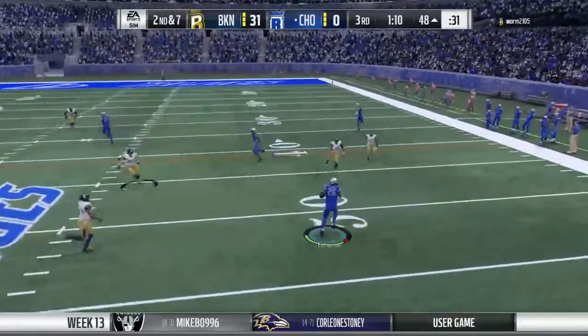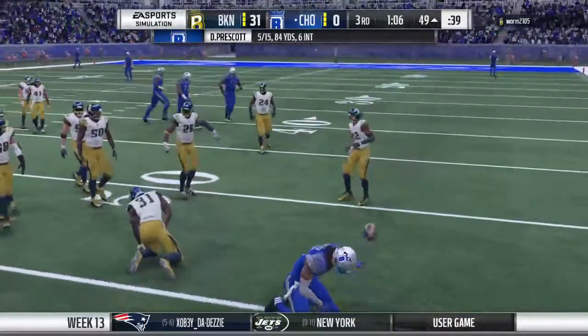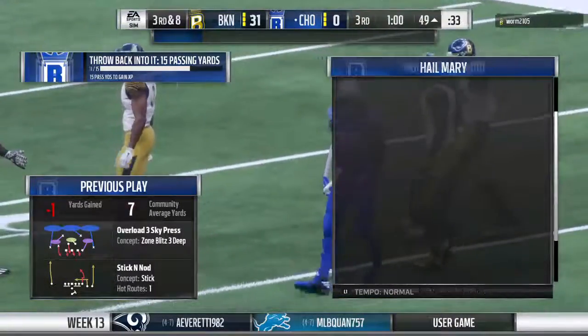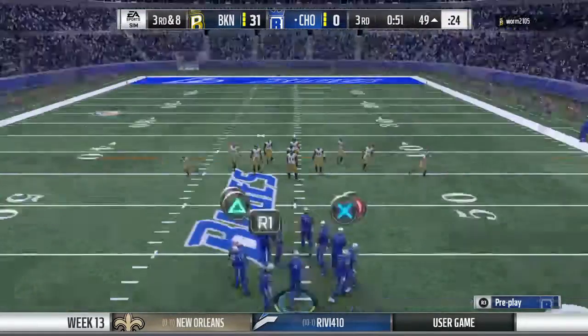Prescott to throw it. Out to the flat. That's complete to his running back. And that play will go nowhere. Losing yardage back near midfield at the 49. It'll be a loss of a yard, and they're going to have a third down. And here comes play number 6 on this drive.